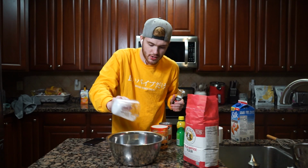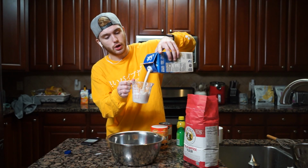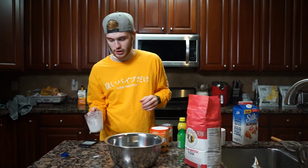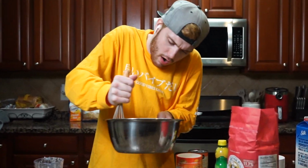We're gonna add a decent amount of salt after that. We're gonna do about 1 cup of almond milk because regular milk makes stomach go brrr. Add that in there. Now it's starting to come together. And now we just stir this until it becomes like a batter. We'll put some real arm power into it.